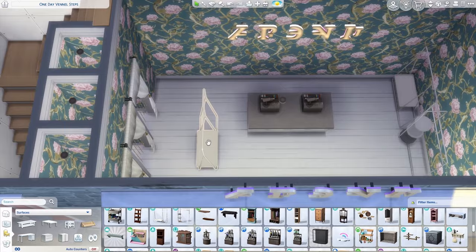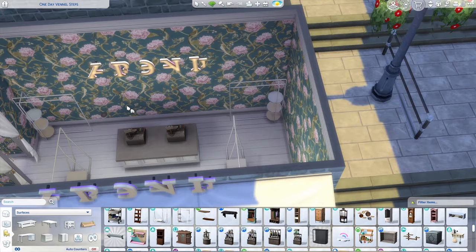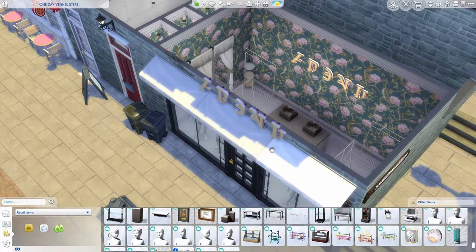It's kind of boutique-y. I really liked using that wallpaper. It's so bold, and so pink as well, pinky green. I just felt like it fitted quite well for a boutique-y clothes shop. And I do dress the mannequins, which you'll see in the screenshots as well.